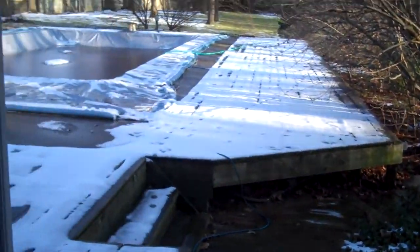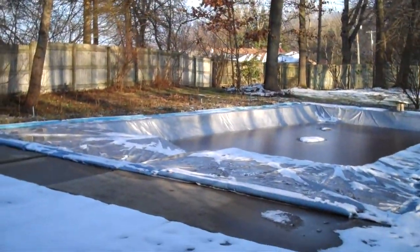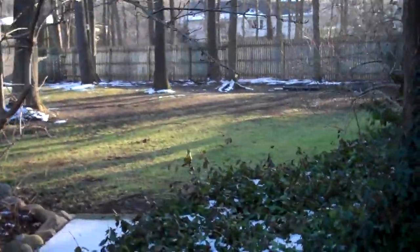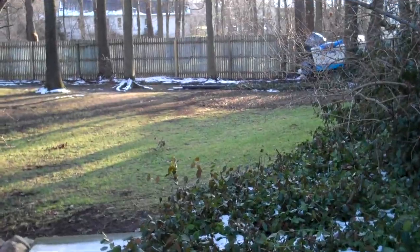And this goes out to... I'll go over that slider. Cool. Goes out to the outside. A huge full-size pool deck. A yard that extends pretty far over.